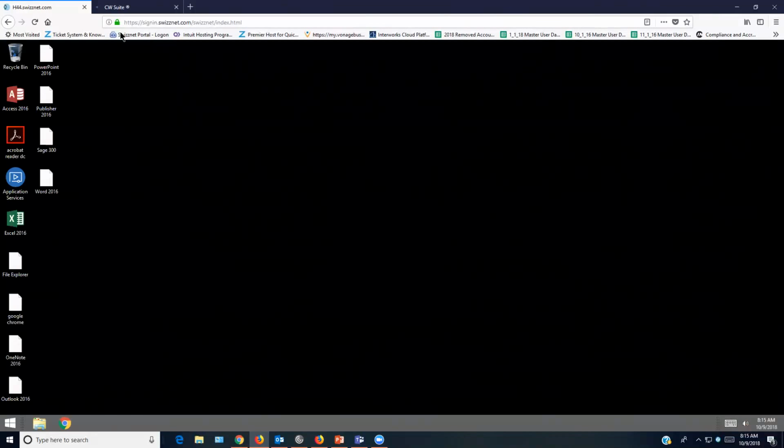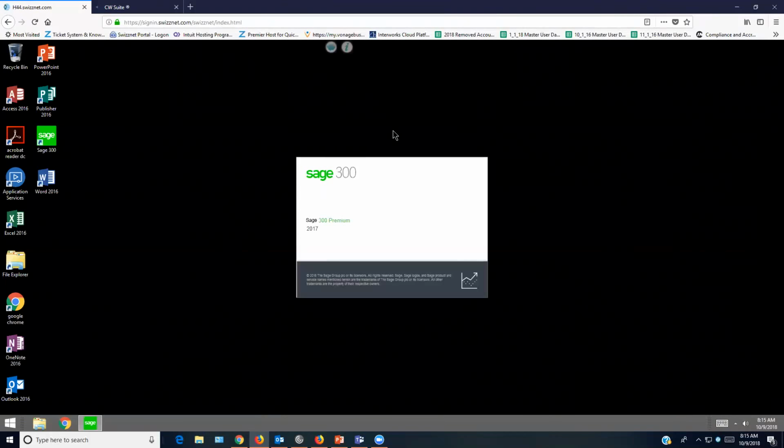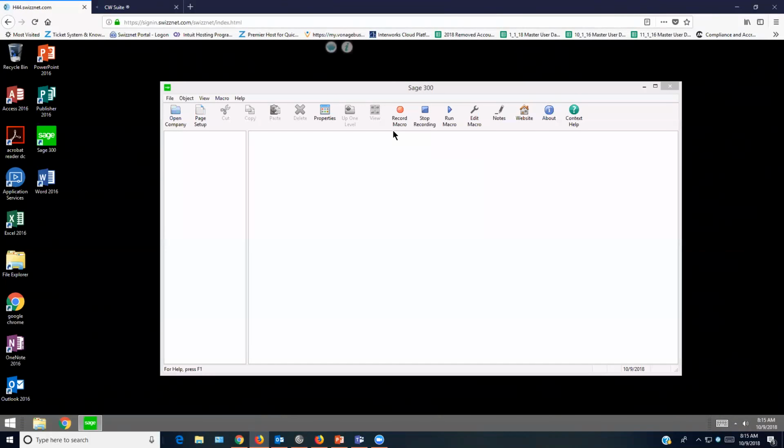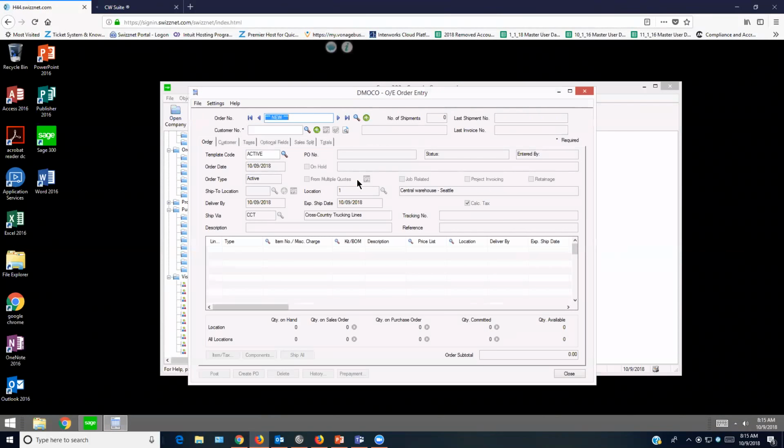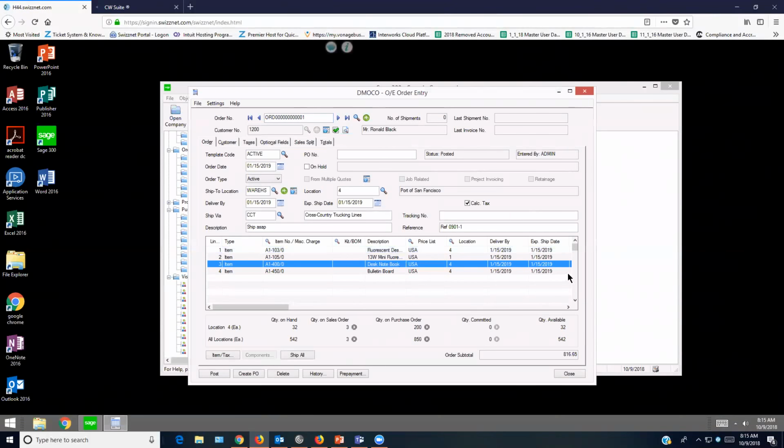You are tied to this web page window, but you do have the ability to do everything that you normally would in your desktop application. And I have the older version. I apologize. We need to get our updated versions installed. But everything that you guys are normally used to having and doing, you would be able to.